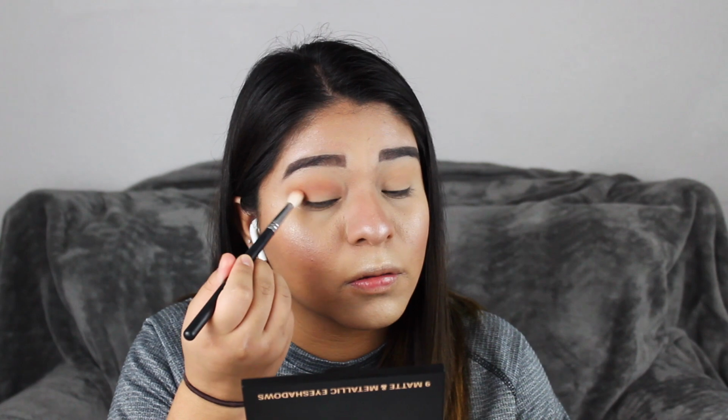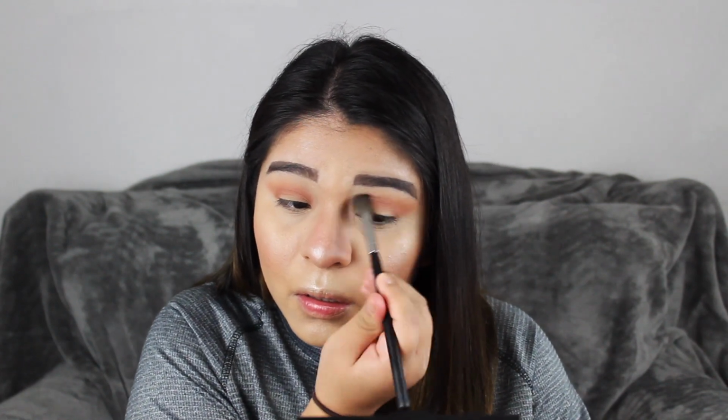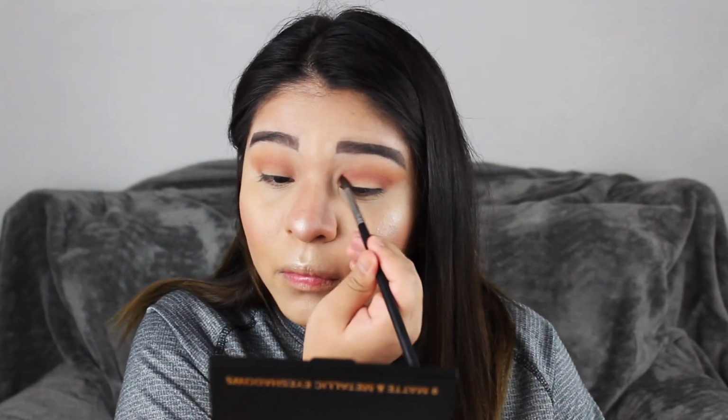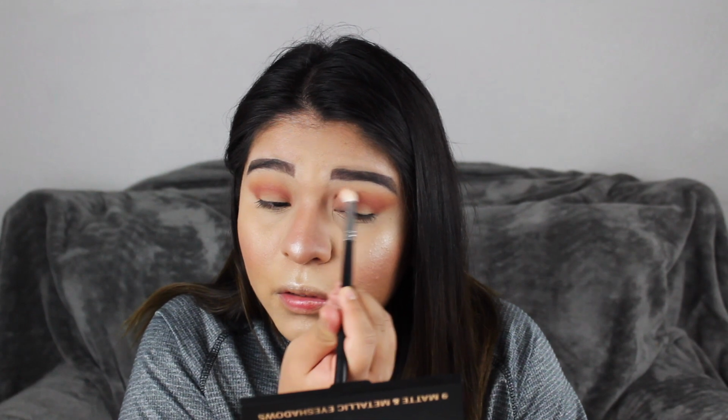These colors are so easy to blend that it makes it super easy to blend them into your skin and into the other colors. I like the way it's looking so far. And then I'm gonna go back into Outgoing and just blend those two together. And then I'm going to use this Morphe 506 and go into Prime Sun, which is this one right here. And I'm just going to put that in the outer corner. And then I'm going to go ahead and go back into Outspoken and just blending that out.